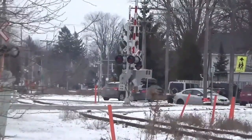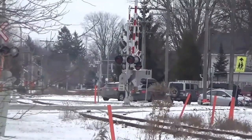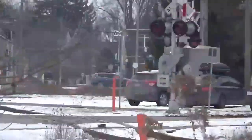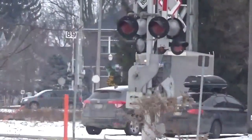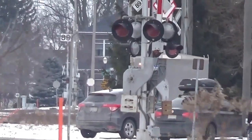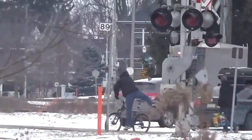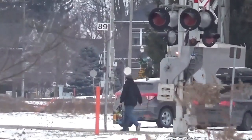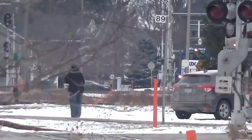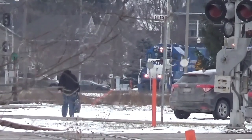CM568 is doing yard work right now. They should be appearing over there. Alrighty, there they are. 2279 on the point. I'll be here for the move.